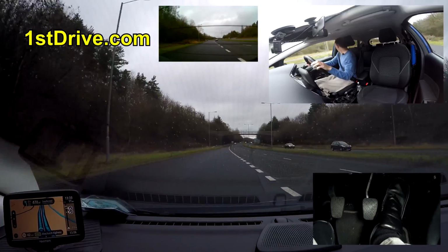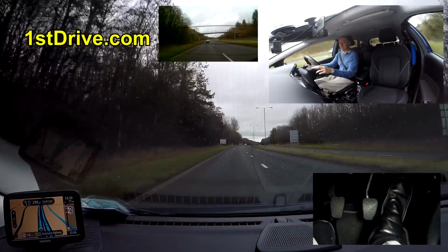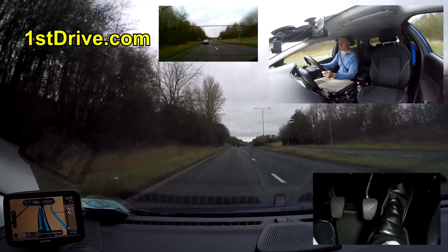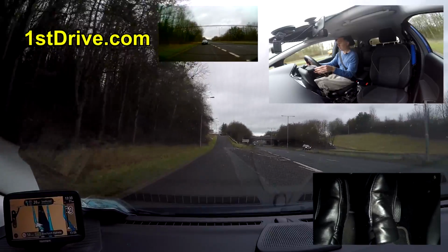So this is the point. Take the exit, then go around the roundabout and take the 5th exit. So I've gone the wrong way. Doesn't matter, you're not going to fail, don't panic. You just come off this road, and guess what there is? Another roundabout. So I'm coming off here, there's a dead fox or something in the ground there. I'm going to go round the roundabout.